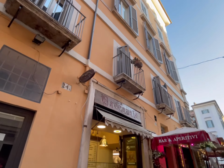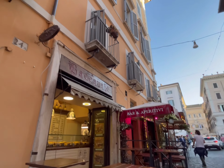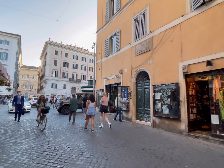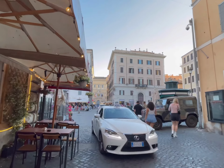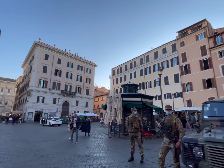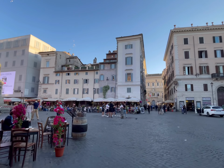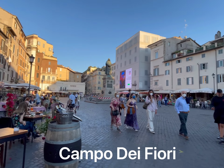Look how beautiful these little houses, little balconies, apartments. This is the Italian military police. And this is actually a plaza for you guys to see the name. I'll put it up here.